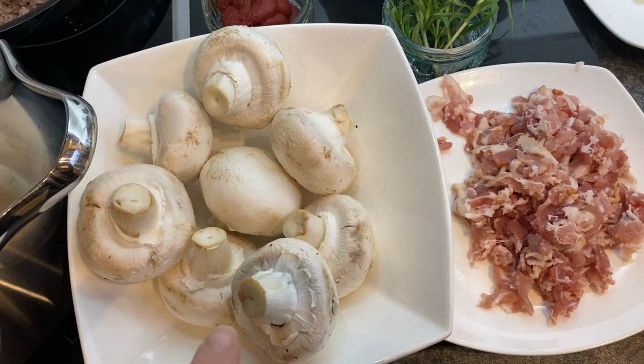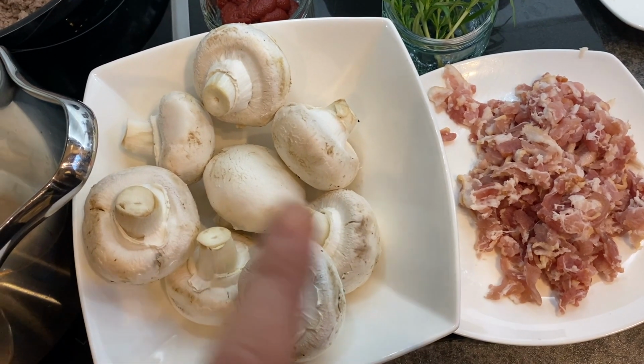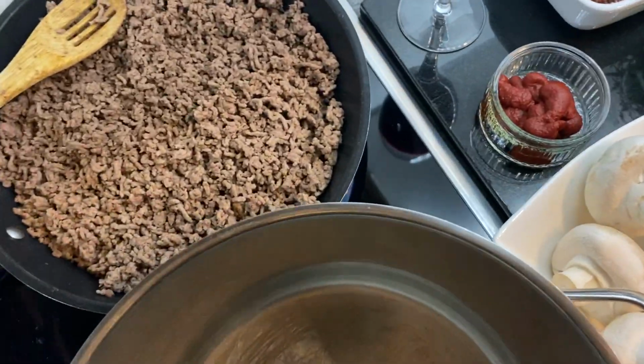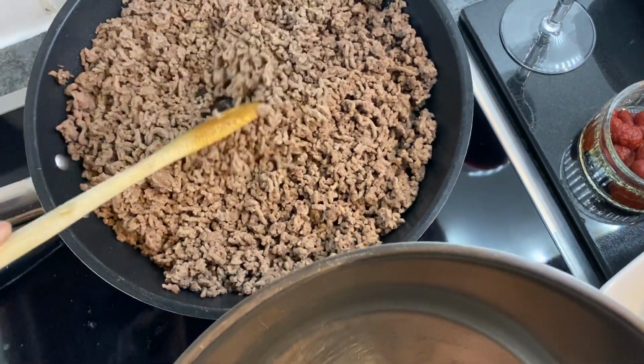I will cut up these mushrooms, approximately 8 mushrooms, but they're quite large, so I might see how many I get through when I start chopping them up. I've already browned the mince. It's about 1 kilogram worth of mince.